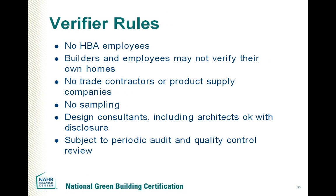And we do audits and quality control reviews of our verifiers. We go out to the site for a certain percentage of inspections, and we'll do the inspection with the verifier. We will go out to a number of verifiers, after they've been through the project, and do an inspection afterwards to make sure what they've reported is accurate. So that's very important to us.